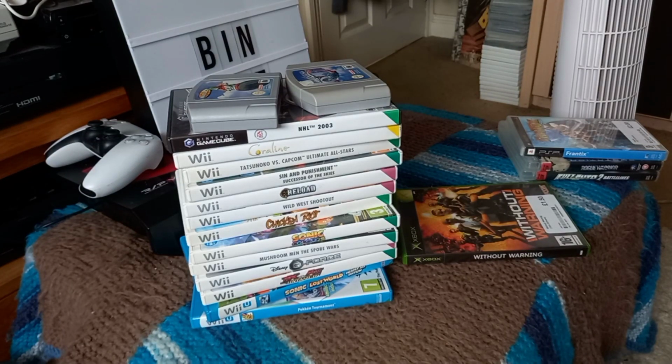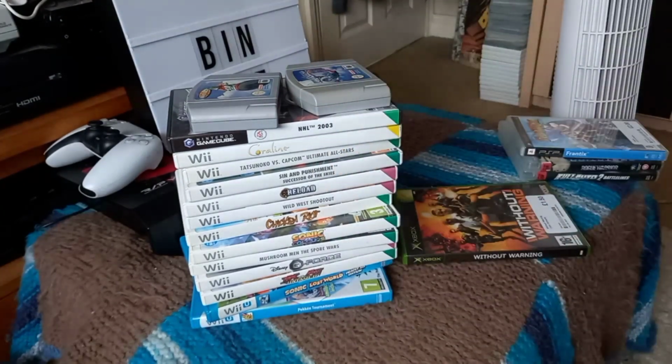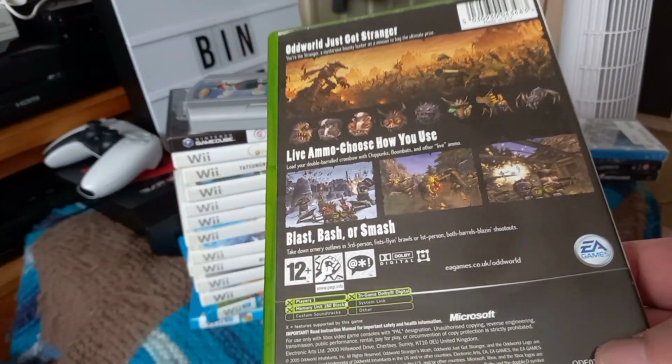Never played this one, obviously, and yeah, the Oddworld games, especially the early ones, are really good games. But I don't know too much about this one, and it was £4 from a local CEX. So yeah, we'll get that one and stick that one in the collection.